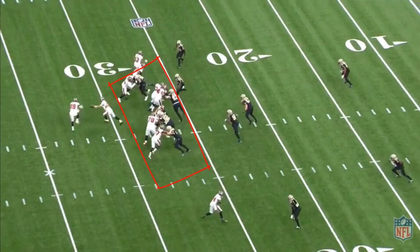My goodness, look at the angles here. When you're running outside zone, your angles gotta be on point. Everybody's shoulder should be on the same line as the running back's. He's at a 45-degree angle to the left. That means center, guards, tackles. You gotta run off the ball at a 45-degree angle and have your running backs back.